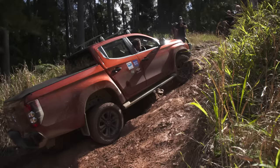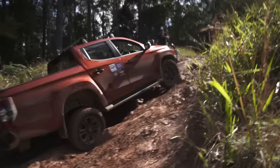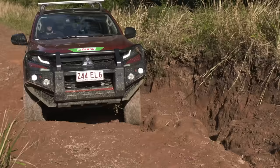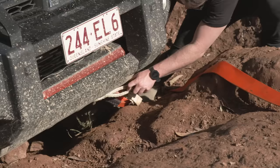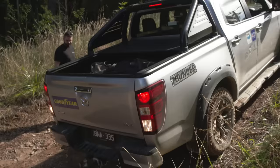What happened here is Dave really wanted to test out the Triton and has opted for a harder line. Unfortunately, things haven't worked out and the rear end has slid into a hole and ended up hard against the bank. After a few goes at it, we're not keen to damage the vehicle, so we've opted to get the BT up top to snatch it out.